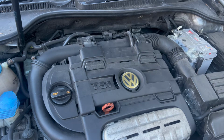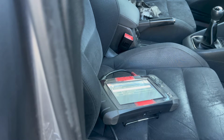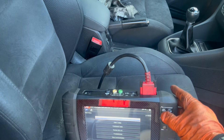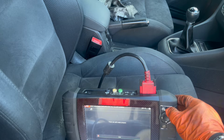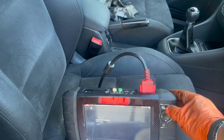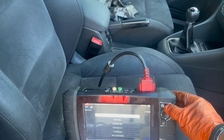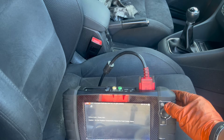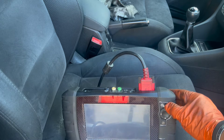Right, I think I don't want to come back to the engine bay. Then I'm going to close the bonnet. Again, I'm going to turn the ignition on, exit, and try to clear. No, then I have to go back again, continue, read codes only, back, clear codes.